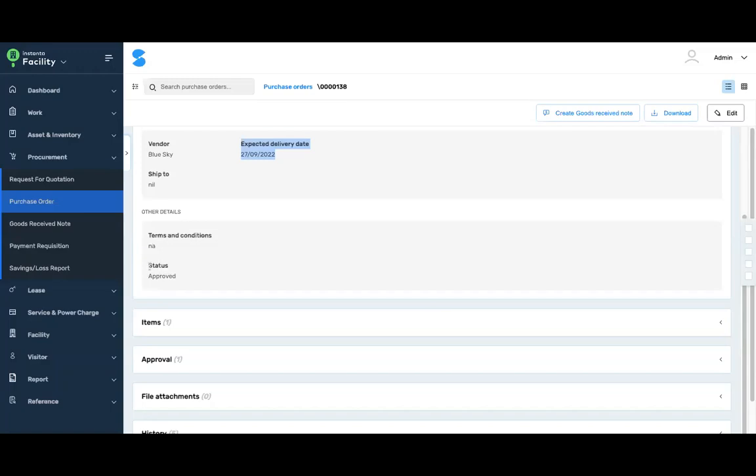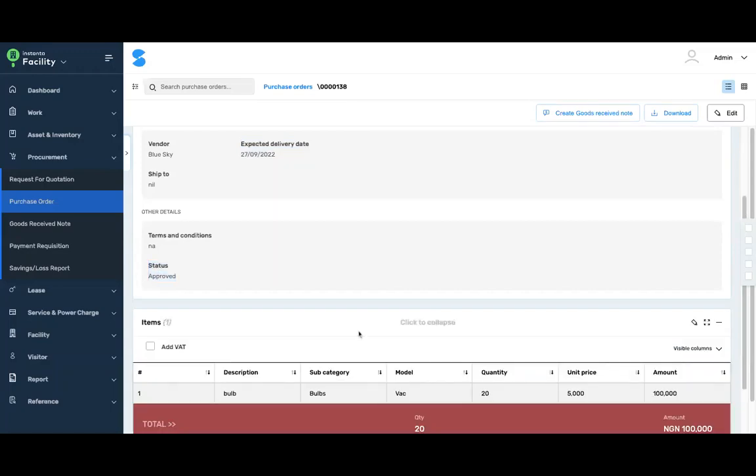Status of the purchase order shows approved. It means that it has gone through the process and it has been approved by several individuals or a particular individual. What item was requested for? This is it. Description of the item, bulbs, subcategory bulbs, model VAC, quantity 20, unit price, total amount. This is the price here.